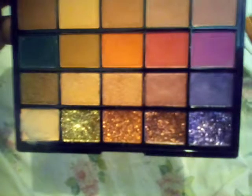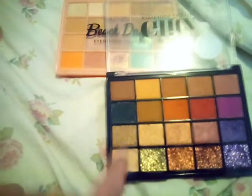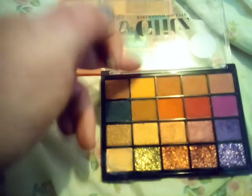I also got this one, which is Glitz. This one has some pressed glitters at the bottom, and this is a concealer or priming shadow, and then it's set up so you can, if you want to, just go down the rows like 1, 2, 3, 4, 5. So a purple look, a red look, an orange look, a gold look, and a more neutral look, which I thought was cool.